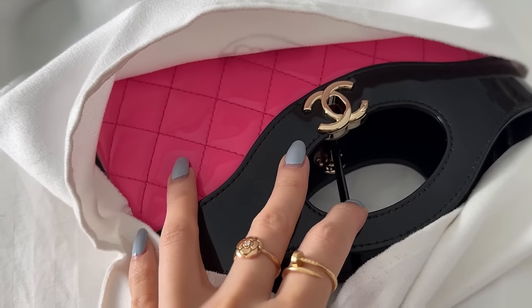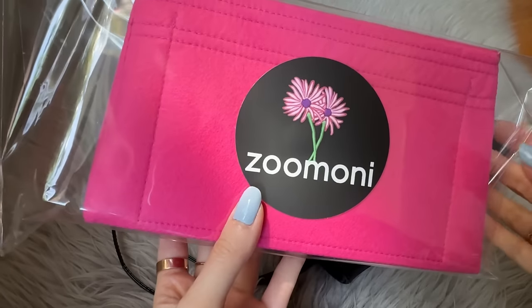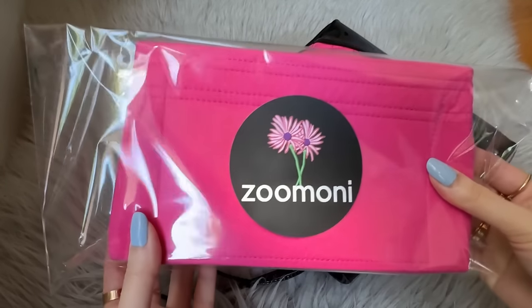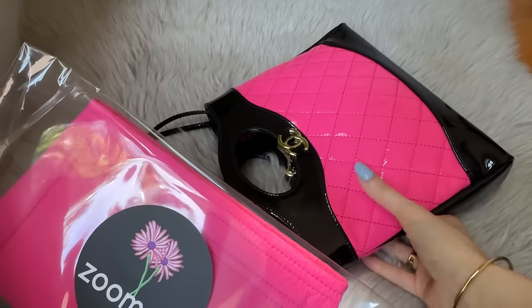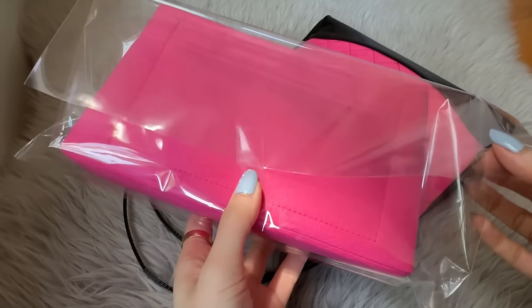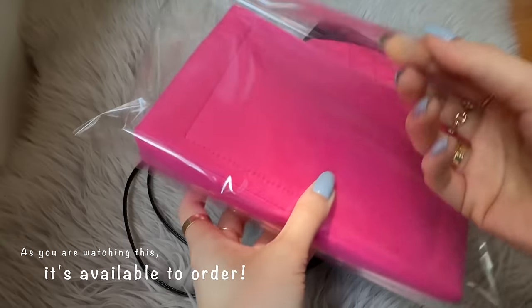But yeah, I want to tell you quickly about the new organizer from Sumuni. Guys, the mini 31 organizer is here. Look how pretty this color is. It's like an exact color match to my Barbie bag. Thank you so much, Sumuni, for sending this over before it's available to the public. I am so excited to try this.